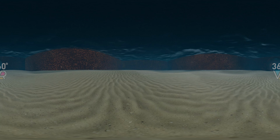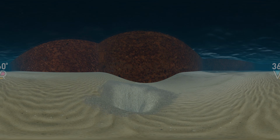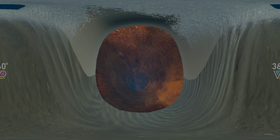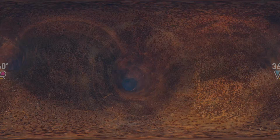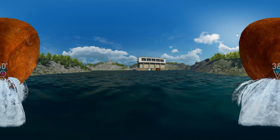The final stage of the cleaning process is filtration. Here, sand is used to capture the good bacteria and any remaining debris. Sometimes chemicals are added at this stage. The water is now clean. It's time to go back to the river.